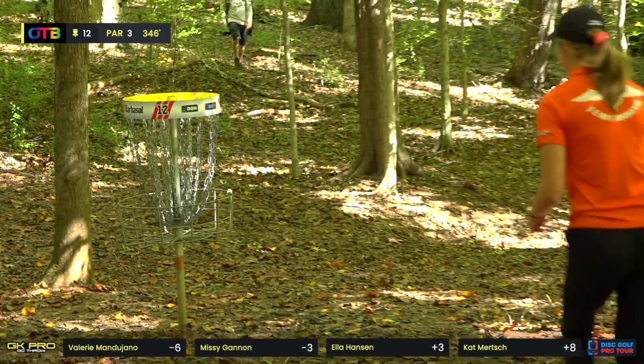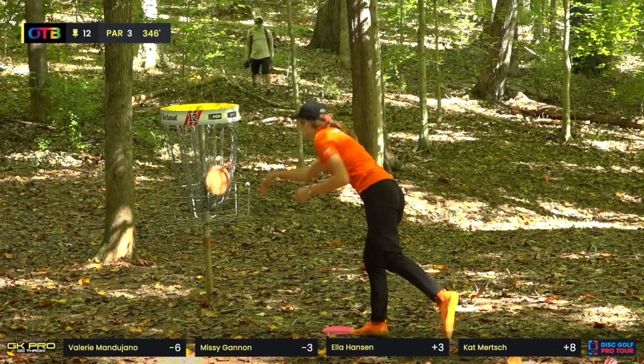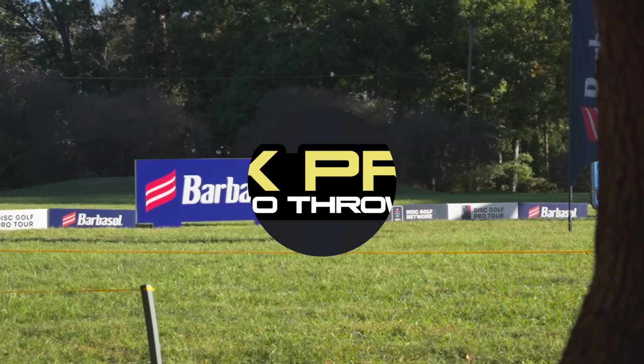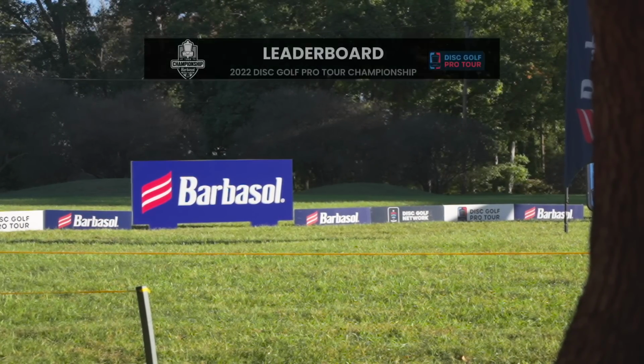Nice birdie from Missy, and right side gap all the way. Great bogey save from Kat. A nice par from Ella. Wow. Let's take a breath and check in.